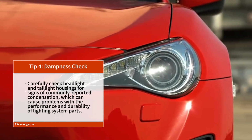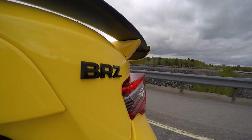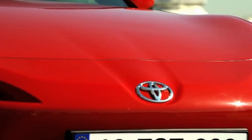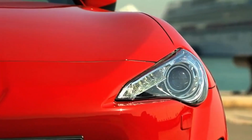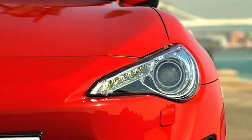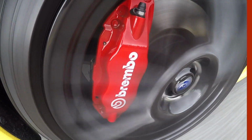Second, pay close attention to the headlight and tail lamp housings on the car you're considering. Look closely and scrutinize the inside of each. If you see standing water, condensation, haze, or rust, the vehicle might be suffering from a commonly reported condensation problem, with most affected units having replacement housings installed under warranty. Tip number 5. Other checks.